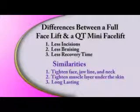The similarities, which are a lot of the great things about both those procedures, are that we both tighten the face, the jawline, and the neckline, but also we tighten the muscle layer underneath the skin. This is something fairly unique to the QT mini facelift that we've incorporated from our techniques in using full facelifting. The area of the muscle that we talk about is called the SMAS. It is a strong muscular layer located underneath the skin. So once we lift the skin, we tighten that muscle layer. And that is really what builds in the contours into the jawline, tightens this area, tightens the neckline across the entire face.